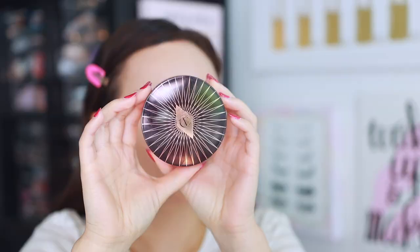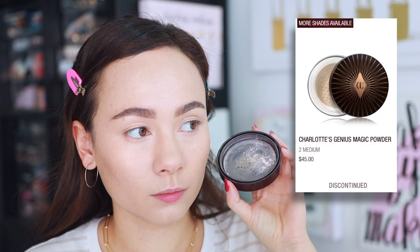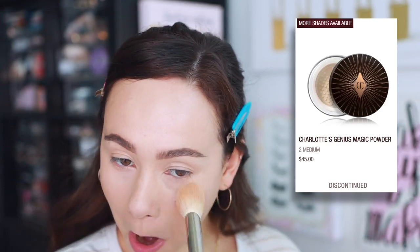Moving on to the fourth worst product. Yes. So this has been discontinued, but in case you see them trying to get rid of it anywhere, please steer clear. This is the Charlotte Genius Magic Powder. This is her loose setting powder. Buy her pressed powder, not this powder.